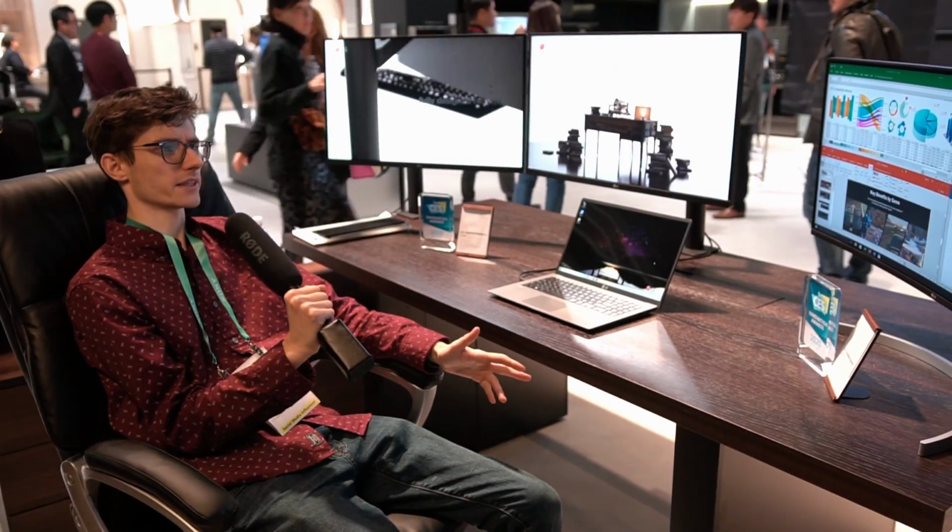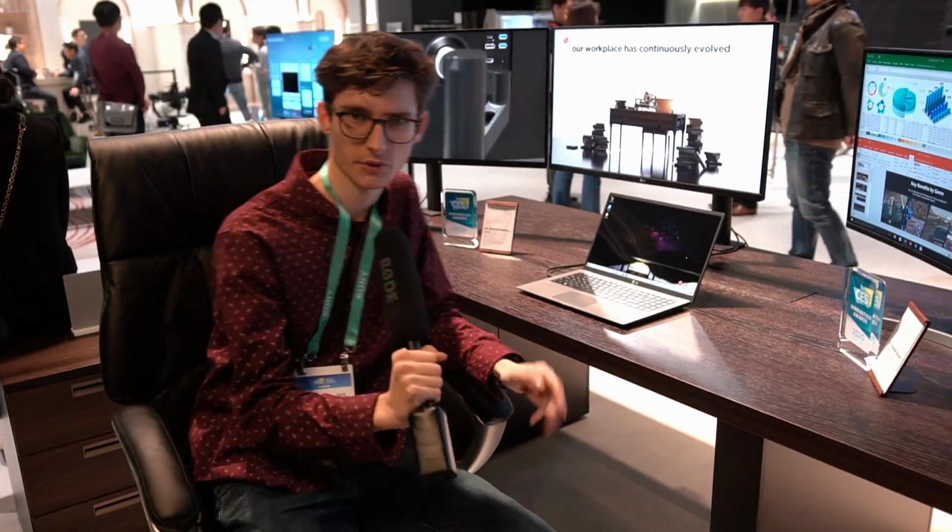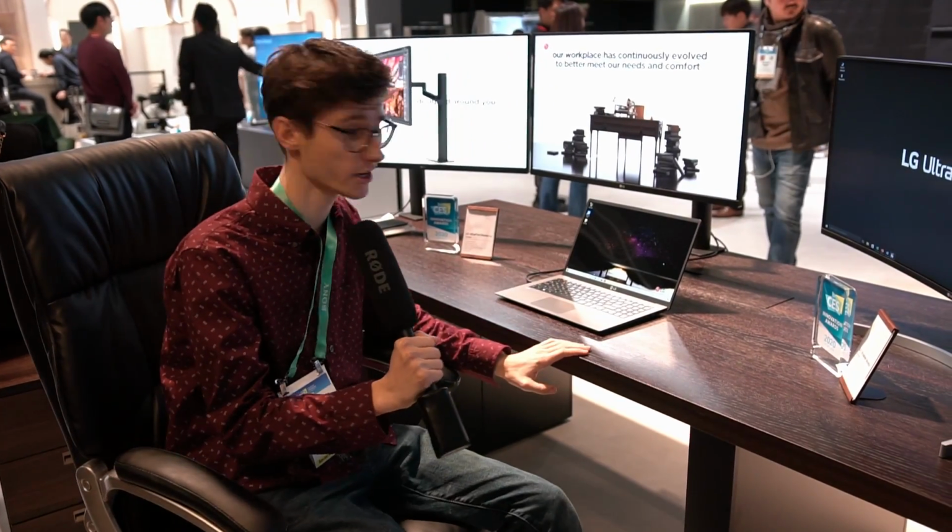This is not the best chair that I've ever been on. I don't think LG makes this. Maybe they need to up their chair game.